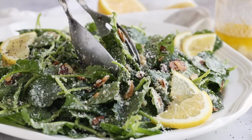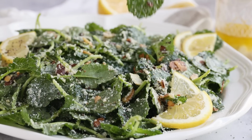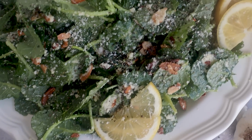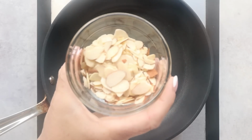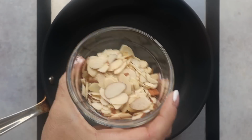If you need to bring a side dish, my go-to is this incredible kale salad tossed with toasted almonds, Parmesan cheese, and a tangy garlic-infused lemon vinaigrette. Starting with the thing that takes you longest to prepare, even though it takes you under 5 minutes to do, we're gonna toast the almonds.